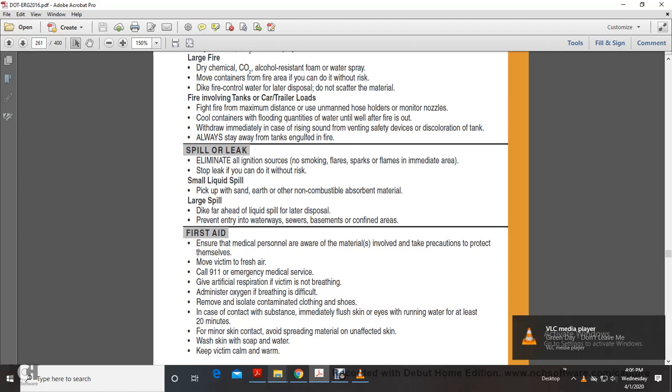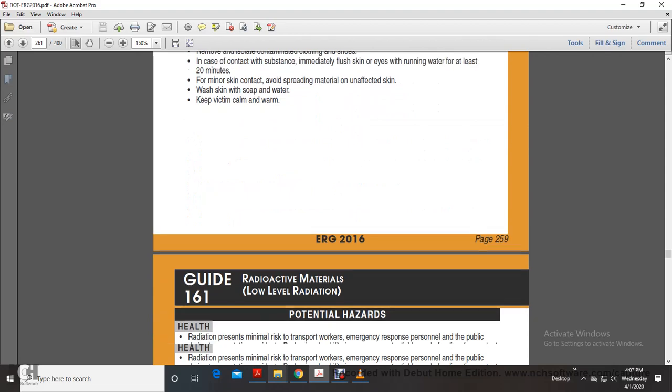First aid: ensure medical personnel are aware of the material involved and take precautions to protect themselves. Move the victim to fresh air. Call 911 or emergency medical service. Give artificial ventilation if not breathing. Administer oxygen if breathing is difficult. Remove and isolate contaminated clothing and shoes. In case of contact with the substance, immediately flush skin and eyes with running water for at least 20 minutes. For minor skin contact, avoid spreading material to unaffected skin; wash skin with soap and water. Keep the victim calm and warm.